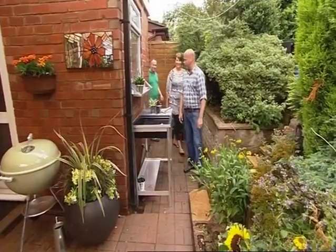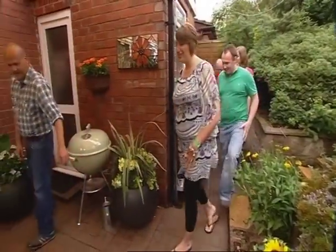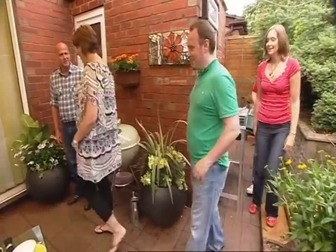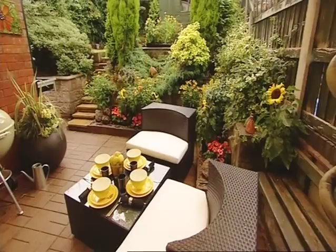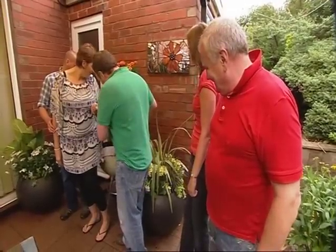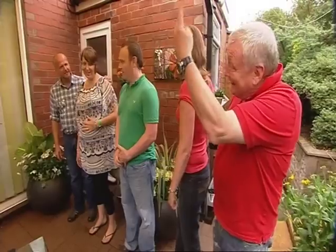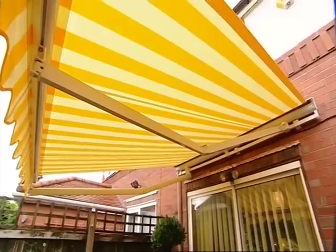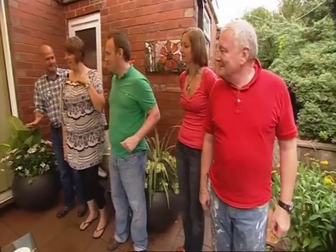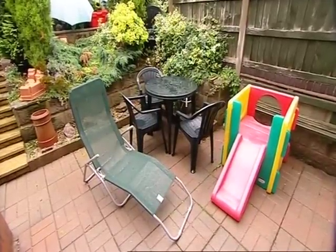Come and have a look at your new patio area. Oh, my life. Oh, my God. What do you think? Gorgeous. Wow. The plants. Everything. Check out that. That's brilliant. That's amazing. Furniture. About that? Yeah. No, it's fair to say it was a little bit neglected out here, wasn't it? Yeah. Bit of plastic furniture, a plastic slide, and just a bit of a dumping ground.